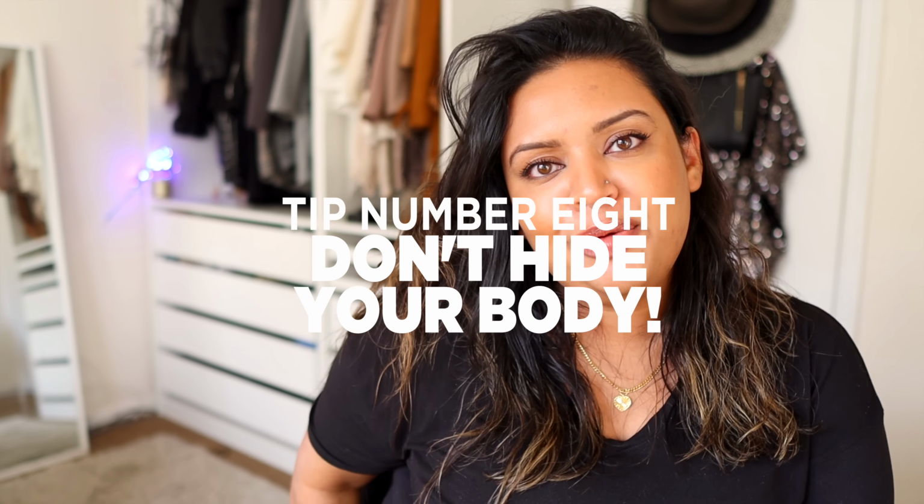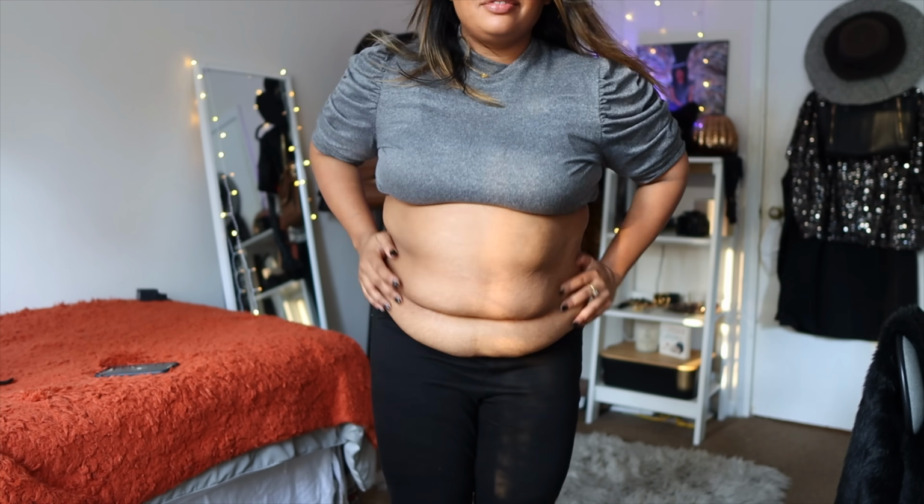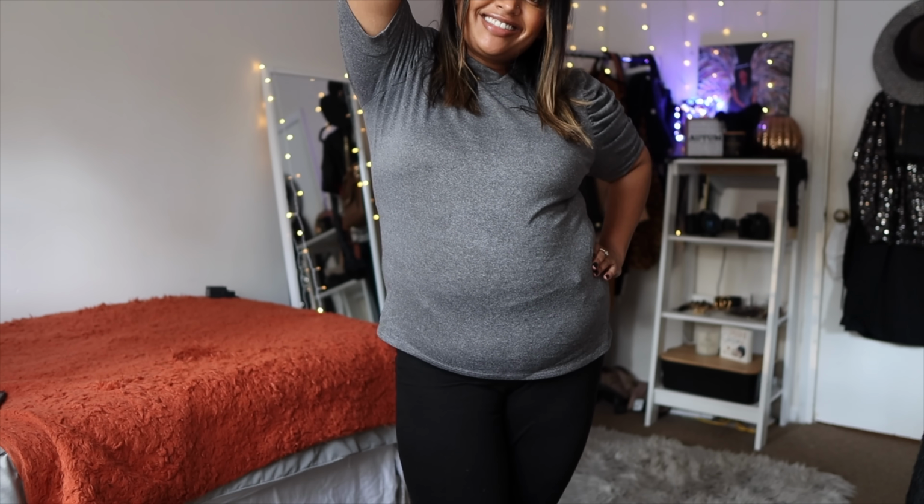And then my last tip, try not to hide your body. I know it might be hard, especially when your midsection is a little bit larger. Hiding your midsection is the go-to reflex, but that shouldn't be the case.